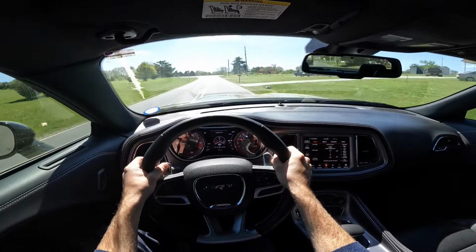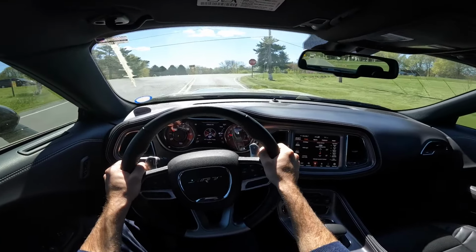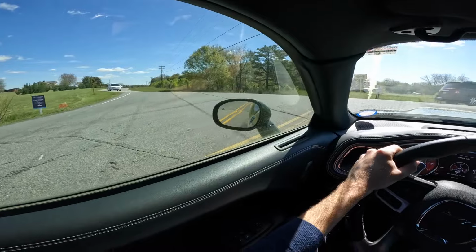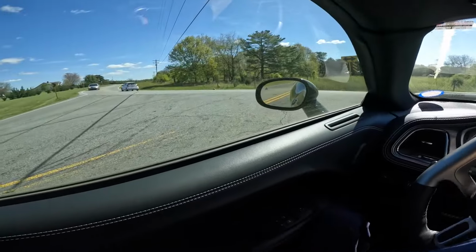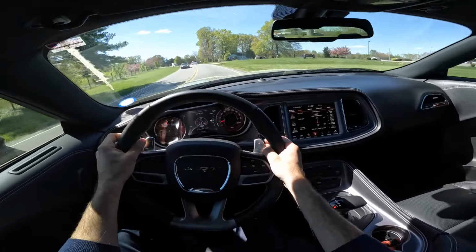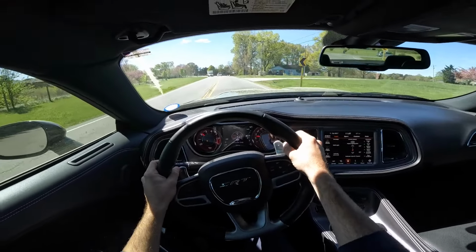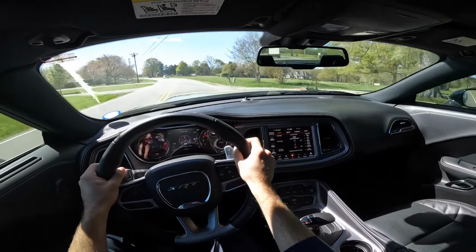I like the grips for the steering wheel, so it's definitely nice to grip. A little bit on the large side, but again, it's a large vehicle. So kind of what you would expect to go with the interior of this. One thing with the Challengers I always kind of get them on is their weight. It's a heavy vehicle, but they seem to handle their weight pretty well.